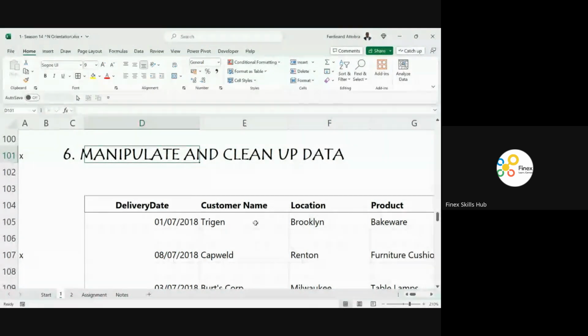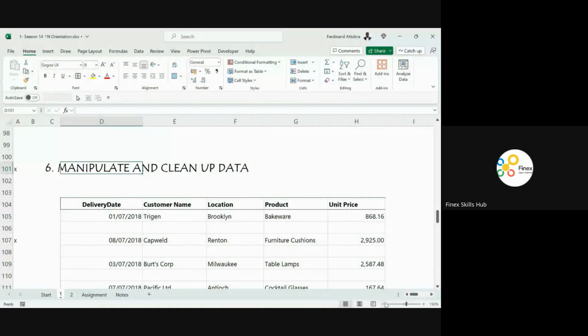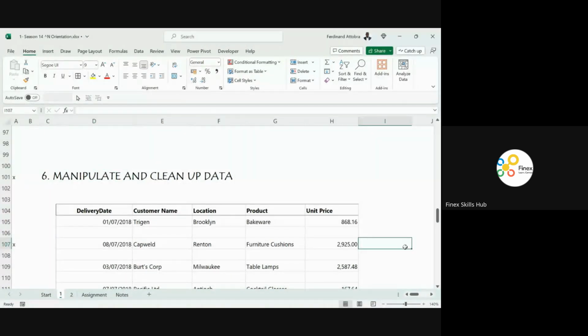If you are given data like this, maybe you download data from your software and it comes with empty spaces after every entry, what can you do to clean the data and make some changes to it? For some of the new functions, you would otherwise have done Power Query, which is a bit more advanced, but with these new functions, it's very easy to manipulate and clean up data. Freddy will demonstrate how these new functions work with some of these examples.